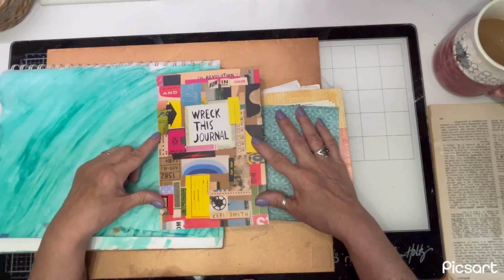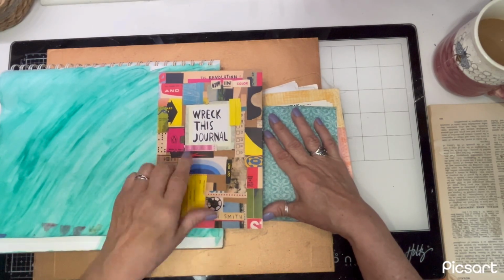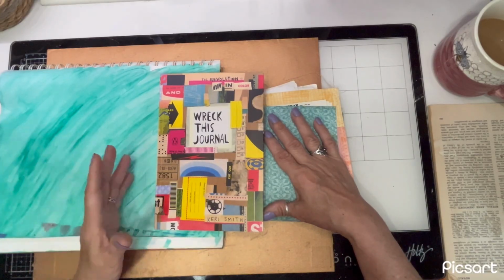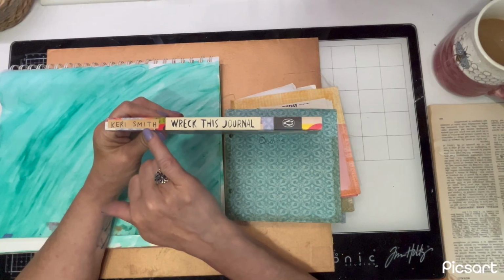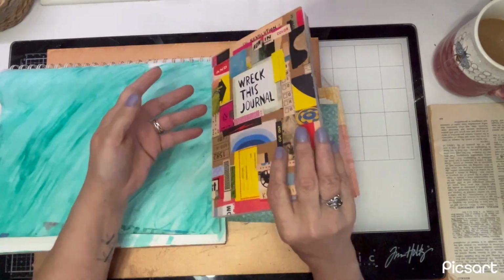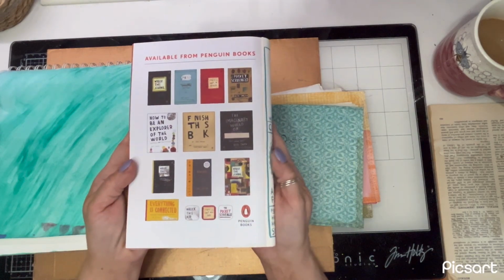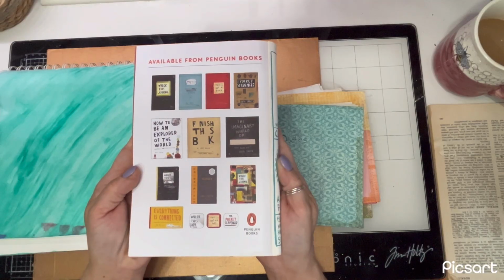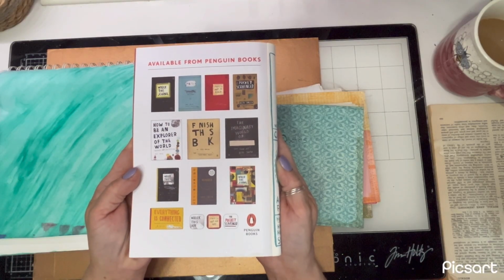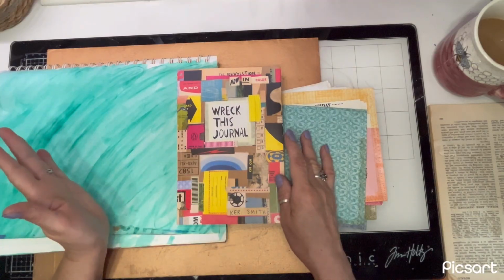Me and Leslie with 507 Willow House Journals, me and my partner in crime, when we went shopping, I found this, and it's like, wreck this journal, and I'm like, oh, I must have this. And it is, I'll show you, it's by Keri Smith, and it's called Wreck This Journal. And I did look through. If y'all want to take a screenshot of that, they're Penguin books, and these are her different kind of books she has. But this just so intrigued me.